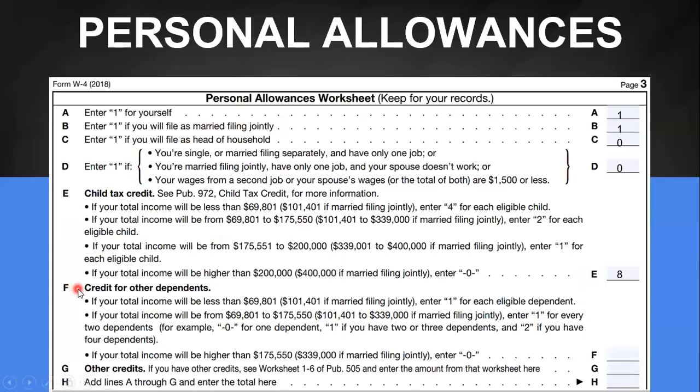Line F is giving you credit for other dependents. These are people who do not fit the criteria of your child. Maybe they're over the age of 17, but they're not in college. They may have moved out of your house. Or they're not in college, but they're living in your home and you're responsible for 50% of their living expenses. Or again, it could be a relative that you are taking care of. They qualify under this category.